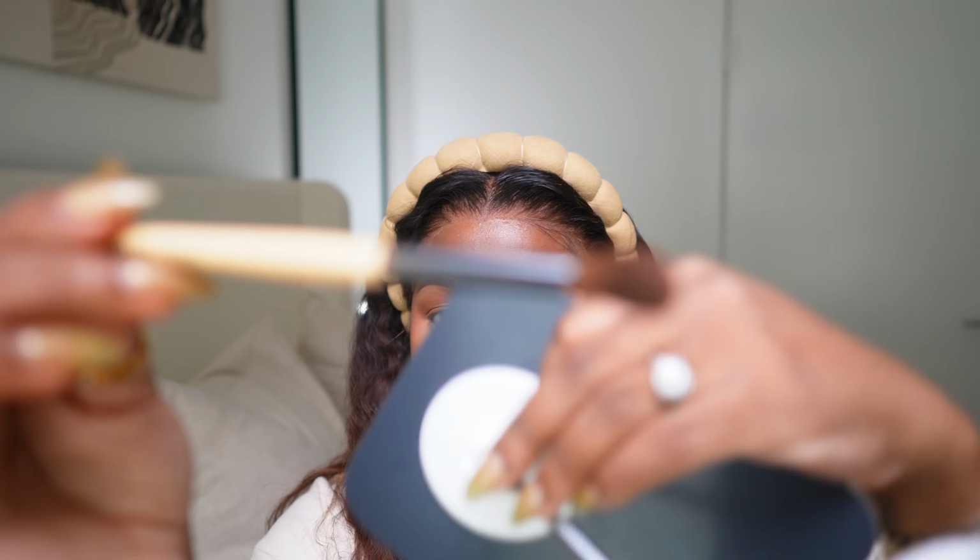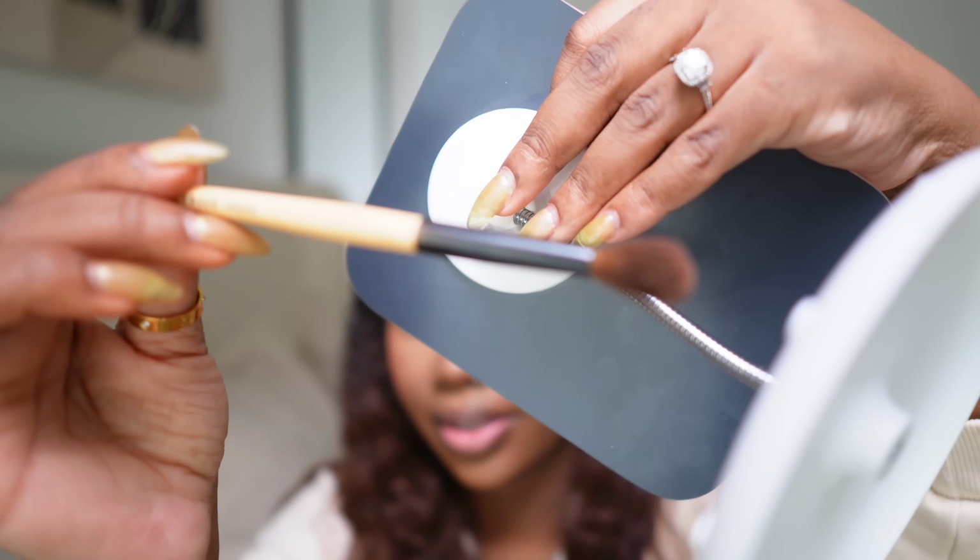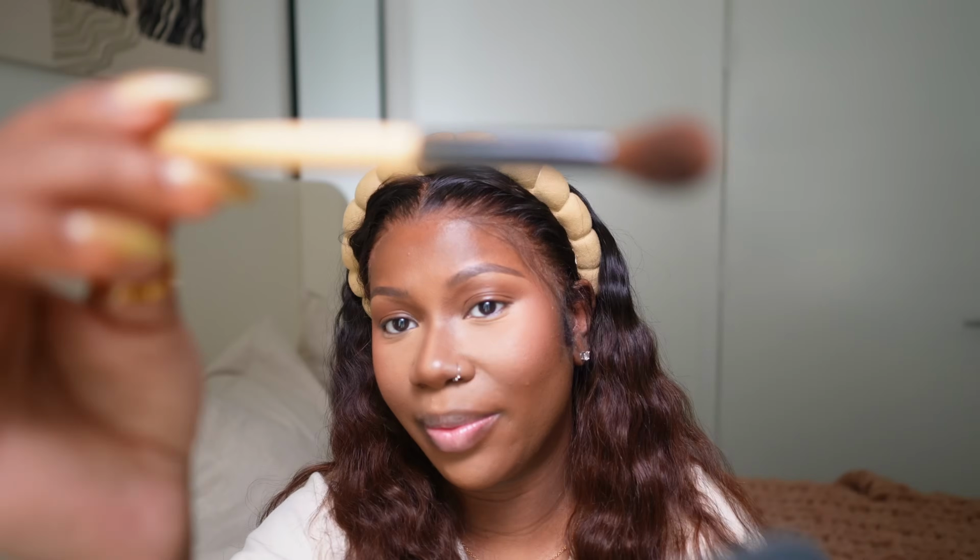I'm taking the eye blender by Bobbi Brown. I've had this brush for about 10 years. Bobbi Brown brushes are amazing, period. It doesn't shed. Still kept this density. Let me show you guys. Bobbi Brown brushes, worth it. Maybe it's because I used to work for them.